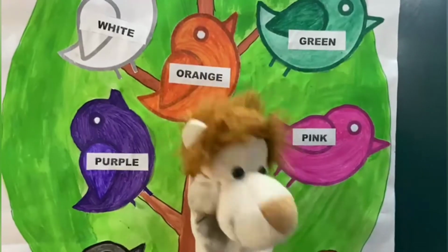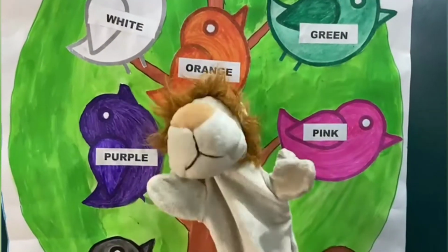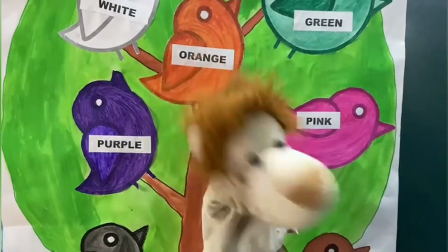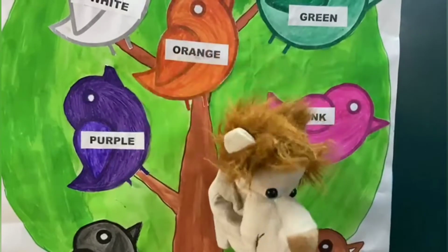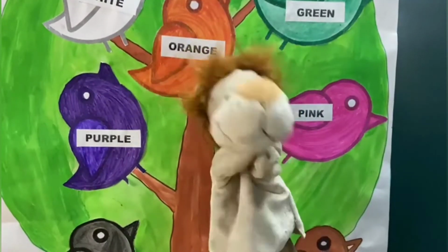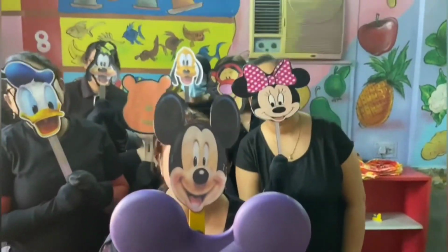We have a great surprise for you. Do you know who has come to wish you? They are none other than our most beloved famous cartoon characters. Hello!